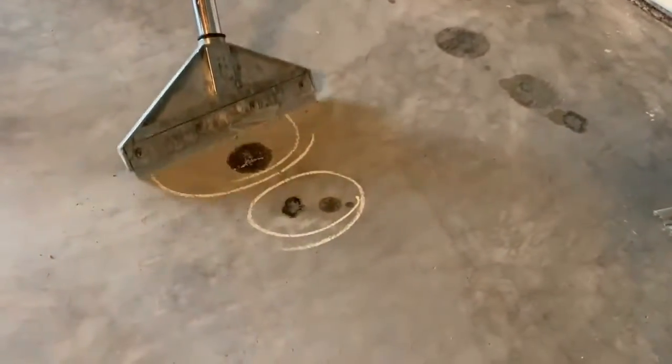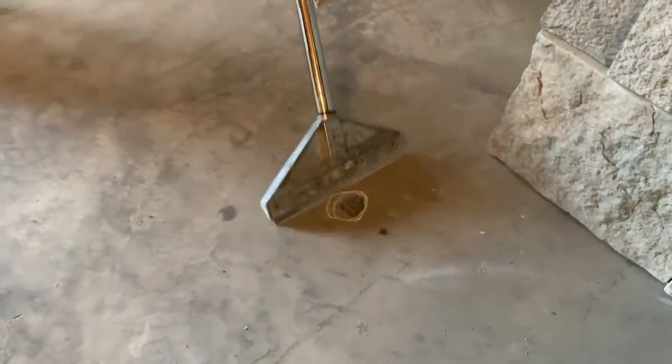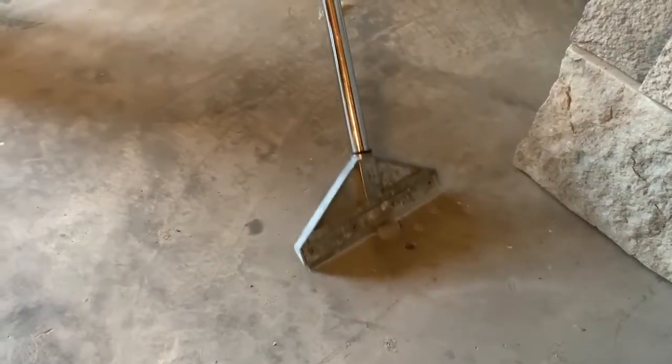All right, so right now Jeff is shaving these repairs off. So you just take the scraper and gently shave them off. And then once we continue our polishing process, we can go right over it and it won't tear those out.